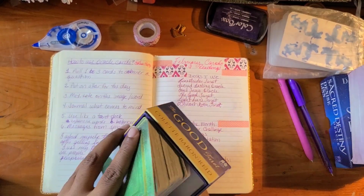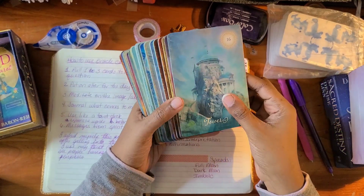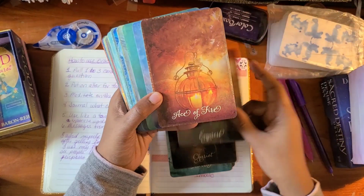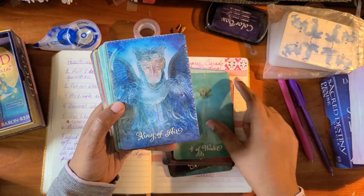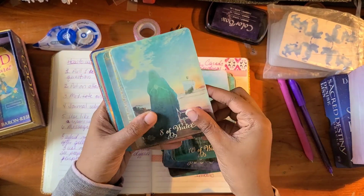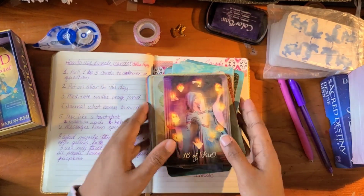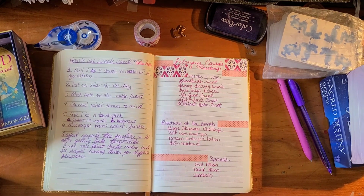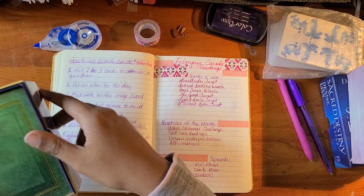Next up, I'm bringing back the Good Tarot. Affirmations, I want to try doing those on a regular basis. I'm really happy because I wasn't using this deck at all, and I never thought about using it like that. So I'm happy to be pulling it out, and I want to continue doing so. Doing daily affirmations is part of my morning routine anyway, so why not use a card deck for that?